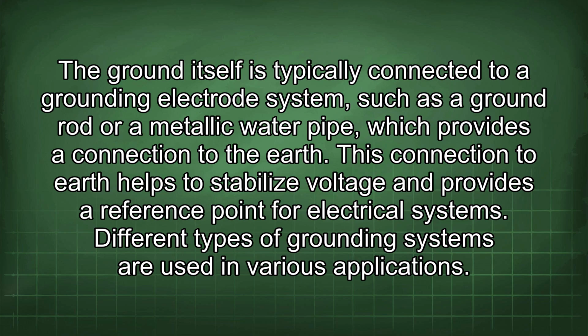The ground itself is typically connected to a grounding electrode system such as a ground rod or a metallic water pipe, which provides a connection to the earth. This connection to earth helps to stabilize voltage and provides a reference point for electrical systems.